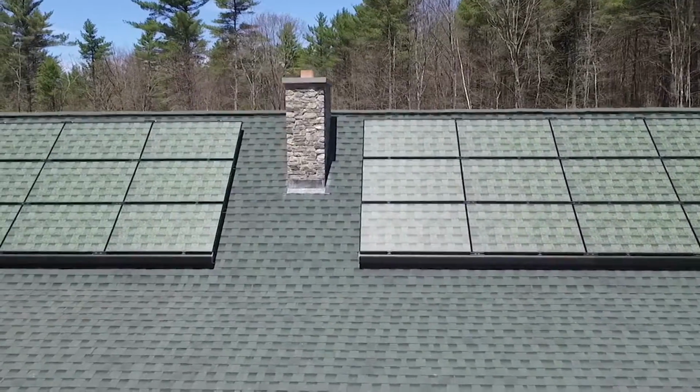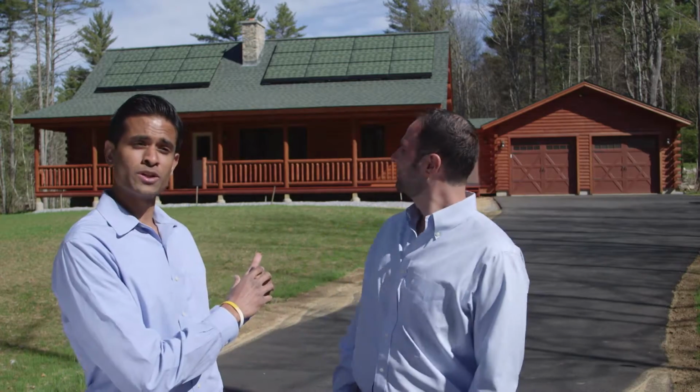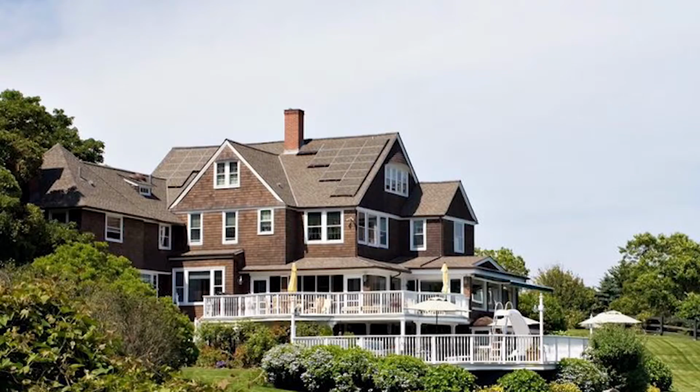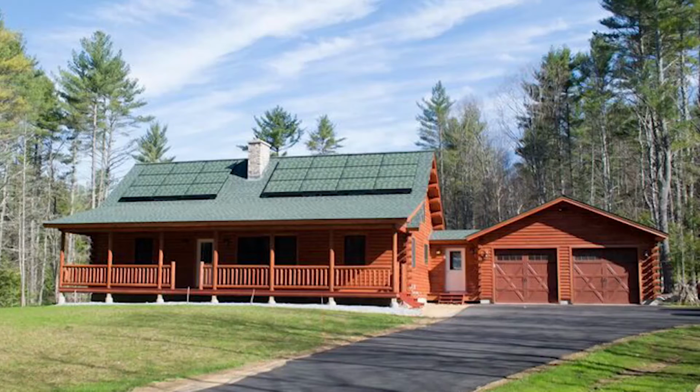We wanted to give the homeowner the choice to suit their lifestyle, whether that is a log home with a green roof, a colonial with brown shingles, or a villa with clay tiles. Or even a picture of Elvis, if that's what you want. With Solarskin, the design possibilities are endless. Say goodbye to those ugly solar panels and say hello to a new era of solar, because you shouldn't have to sacrifice style for sustainability.